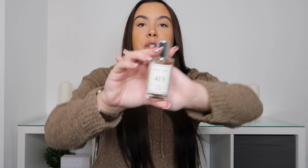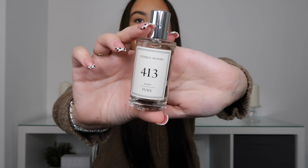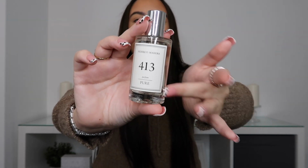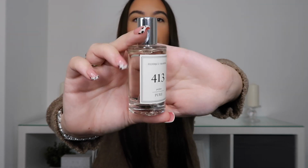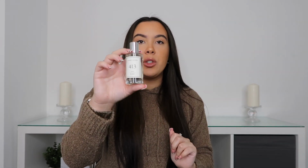So FM World does stand for Federico Mahora. I know I'm probably saying that wrong, but this is just what the regular perfume bottles come in. They're just really nice, simple and classy. I don't actually have the box for it, but they just come in boxes very similar to the bottle, very nice, very simplistic. I know that's why they can sell them for a lot cheaper, because they're not spending loads of money on packaging and adverts and stuff.